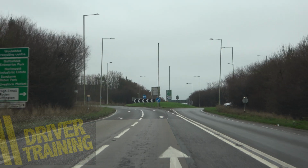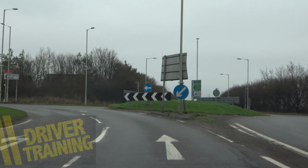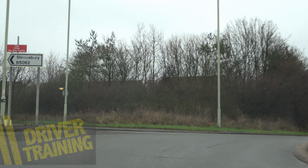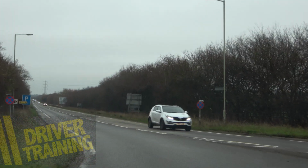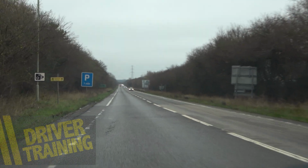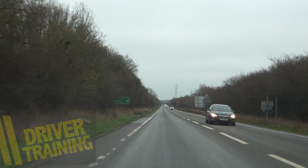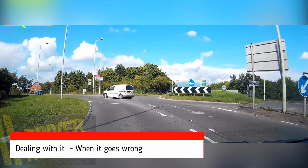As we approach the roundabout, we just need to stay in the right hand lane and keep in the right hand lane all the way around it and then come off at the second exit, which we know for a fact is A49. But what happens if it goes wrong and you can't get across into the right hand lane?